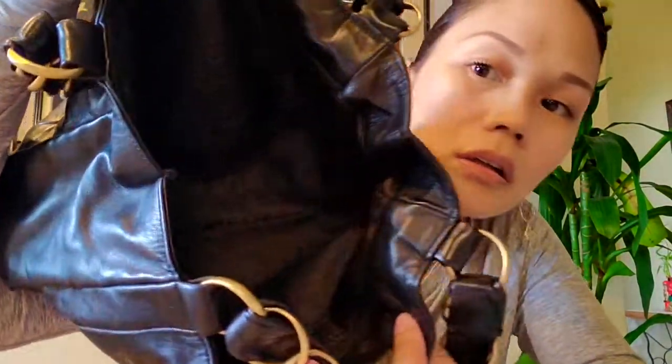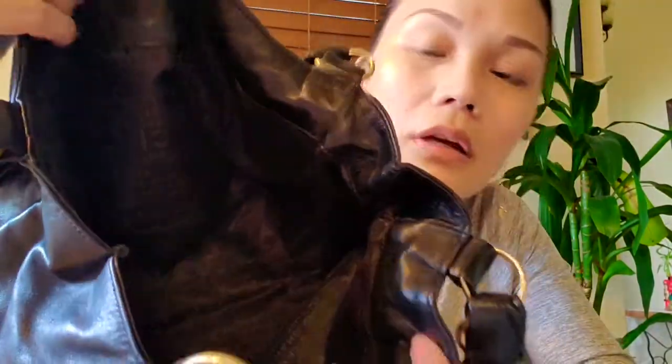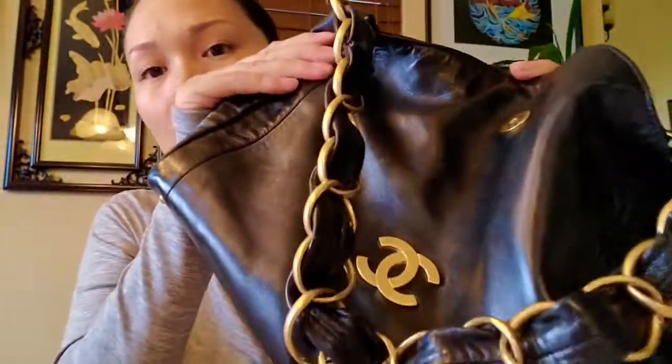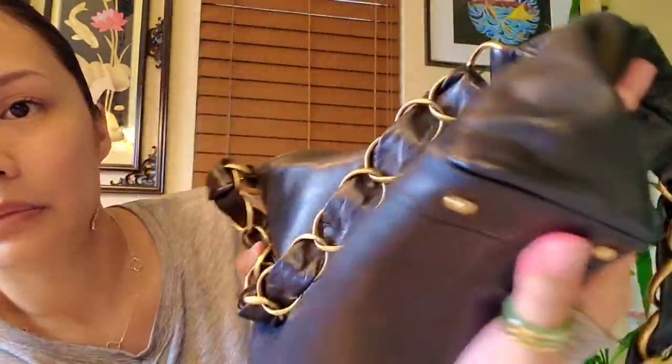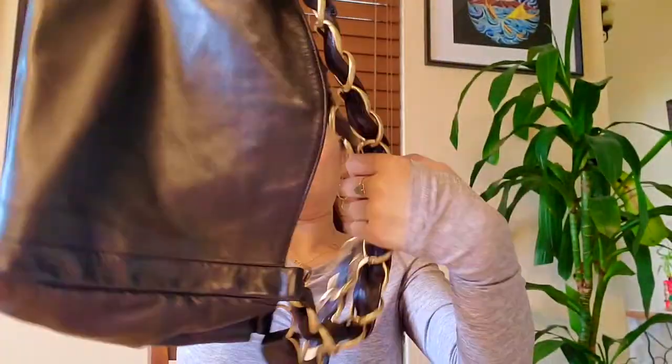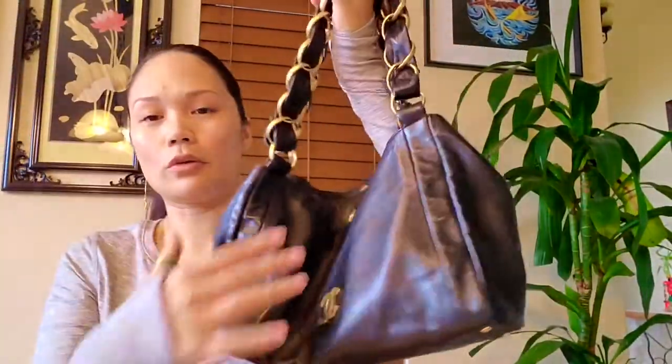Wow, I am so surprised at what kind of condition this bag is in. It's in amazing condition. I was worried. Look at it. Oh my gosh, it's beautiful. The corners don't even really have any wear on them. Wow, she's definitely gonna get a 5-star rating. Isn't it gorgeous?